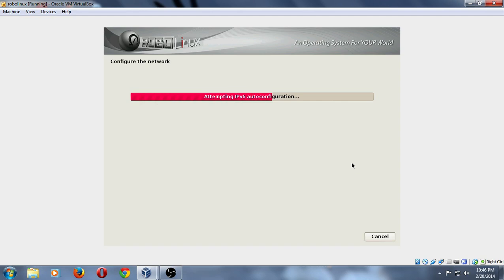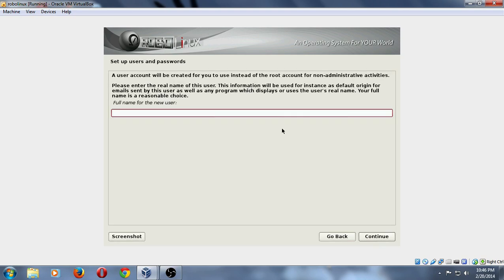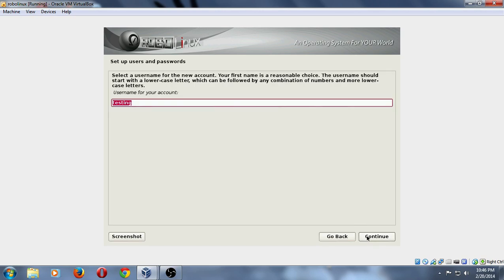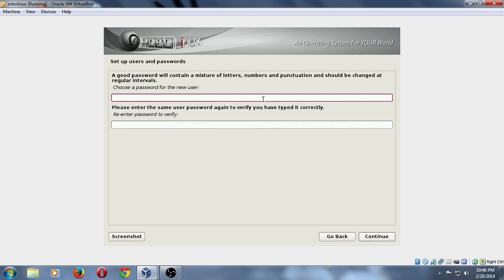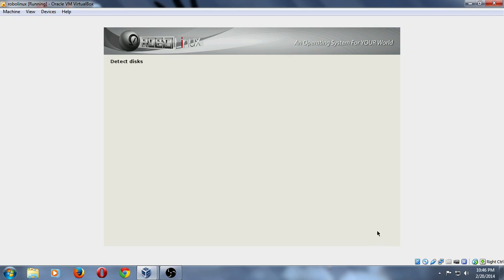Okay, well, it looks like it does say auto configuration, so maybe this does have an automatic installer. Okay, yeah, why not? We'll just call it Debian, sure. Continue. Testing is fine for now. Continue. Testing looks good. Password, just keep it simple since I won't be keeping this. Okay, Eastern time is fine. Configure the clock. Detecting disks.